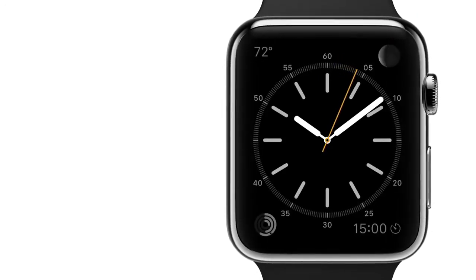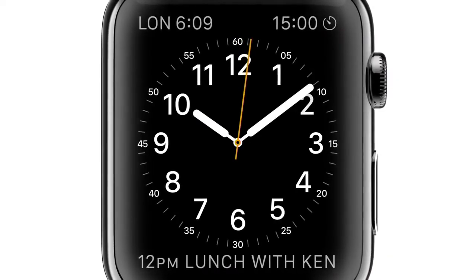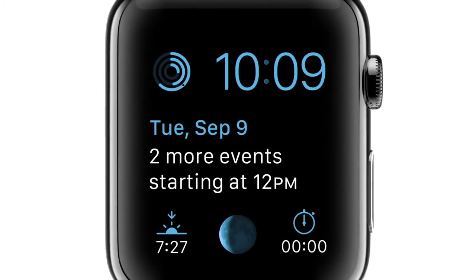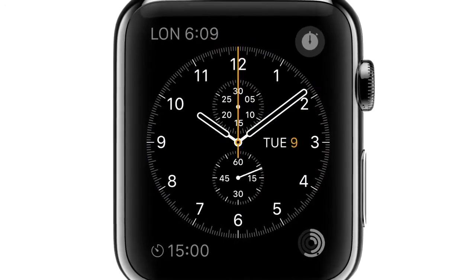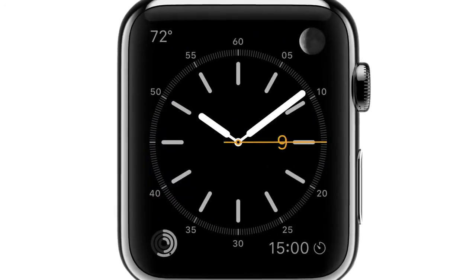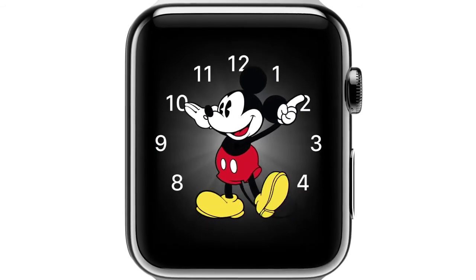We have worked closely with horological experts from around the world to help us understand the cultural and historical significance of timekeeping. And this has profoundly informed our design. We know that wearing something all day, every day, becomes as much about personal preference and self-expression as functionality. So we've designed a range of watch faces. You can personalize both their appearance and their capability.